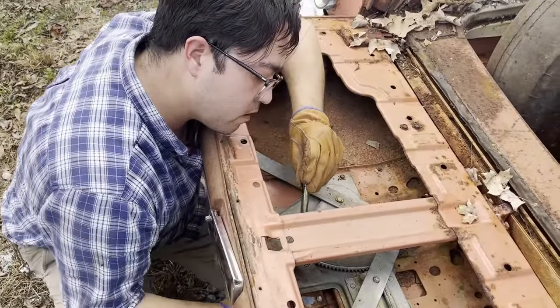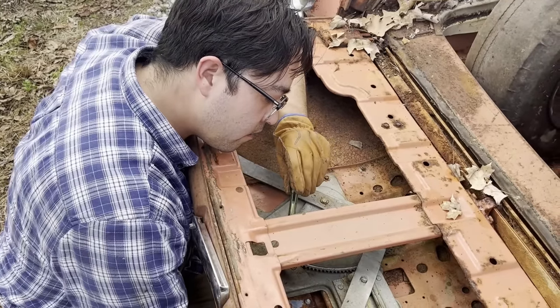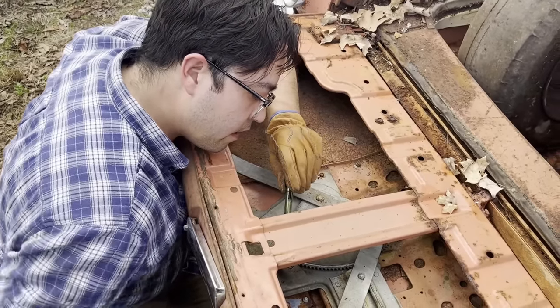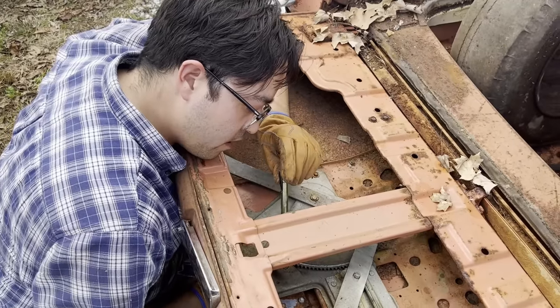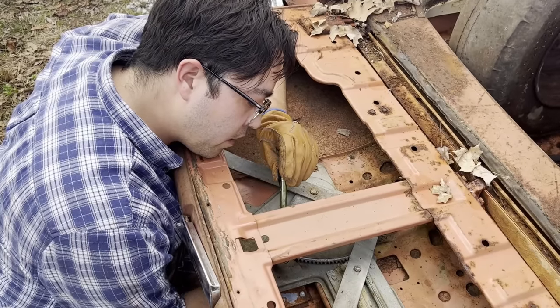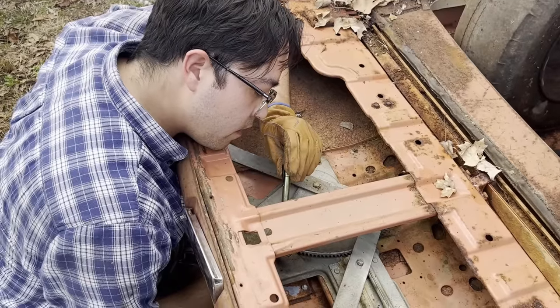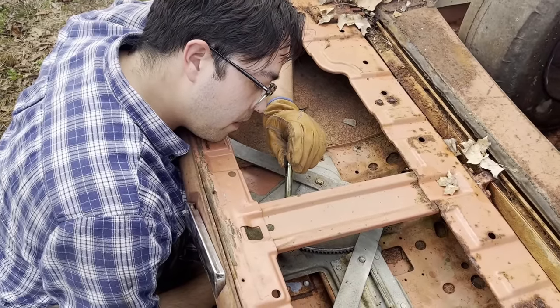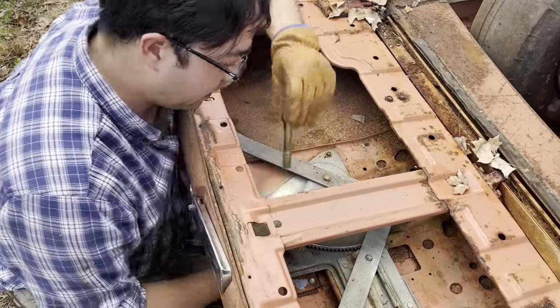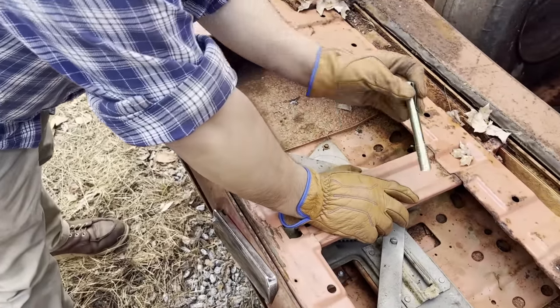Thinking the tailgate was locked. There's a little cam in there that keeps it from catching. I might have to drill out the lock to get this to work. But I can take this apart. Four bolts.